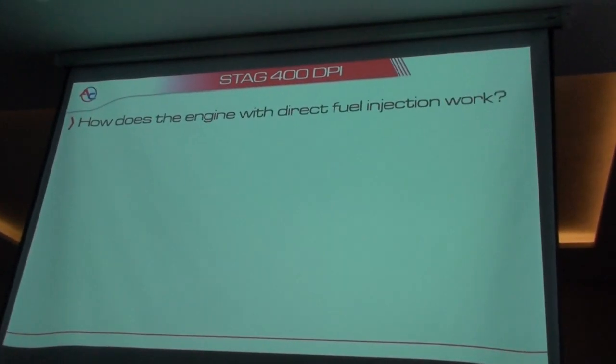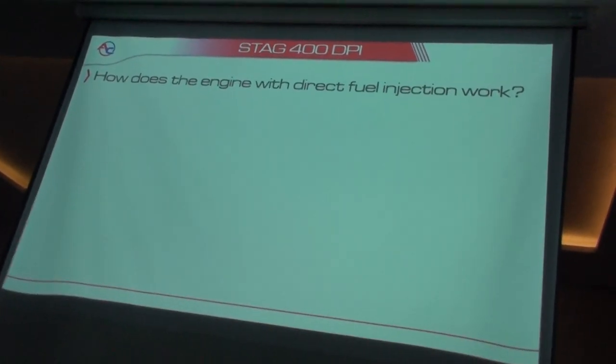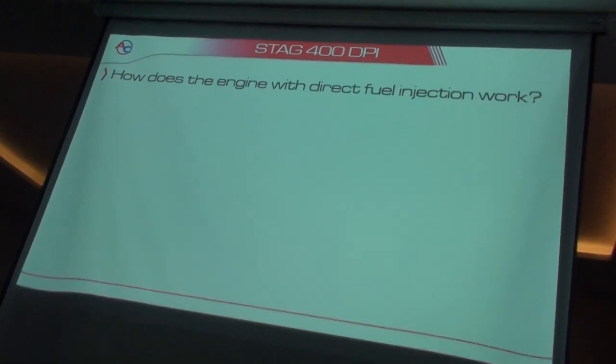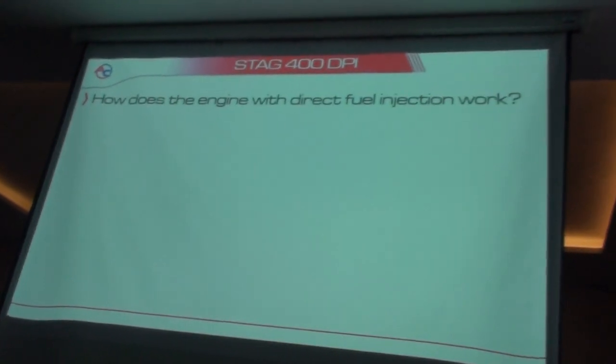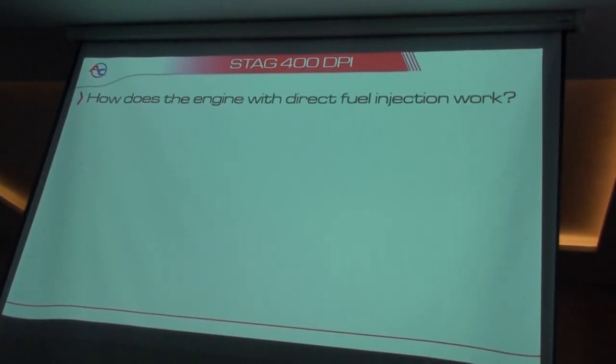AC. Zavoli. Okay, that's good. That's very good. I hope this short training will be very useful for you and you will get some information about this system. Okay, and first of all, I would like to show you some small differences between the port and direct system. I suppose you know that, but we'll repeat it one more time to save this knowledge in your head.